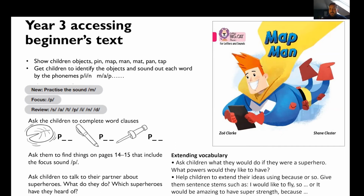If you were going to be a superhero, what would you be? Again, you're taking the enthusiasm of a Year 3 child, but still applying it to the text, which is about Bungle Man. If you're looking at vocabulary extension, you can ask children what powers they would like to have, and which superhero they would be. You can help the children extend their ideas using "because" or "so", so they can start to write simple sentences. I would like to fly because then I can be anywhere in the world. Or I would like to have X-ray vision so then I can see through walls.